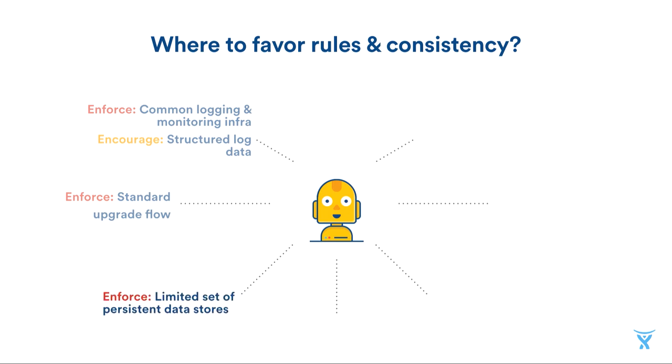All right. We also like to limit the set of persistent data stores that are available to service owners. And in fact, we restrict it to 3 persistent stores. We have Postgres RDS for relational, DynamoDB for NoSQL, and S3 for object stores. And the reason we do this is because we want to be able to provide really good backup and recovery for all of these persistent stores.